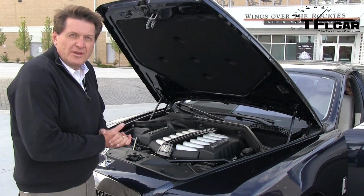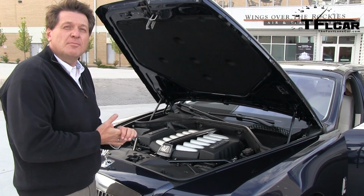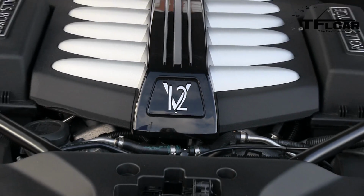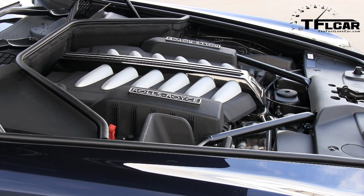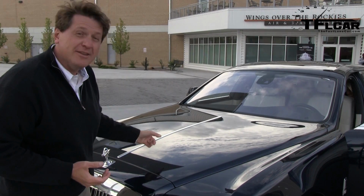In the old days, Rolls-Royce used to say that power was, well, adequate. Now, I wager to say it's more than adequate. 6.6 liter, twin turbocharged, 563 horsepower, 575 pound-feet of torque. Now that is a lot of power. That is much more than just adequate. And that is very light.